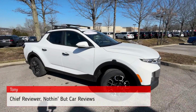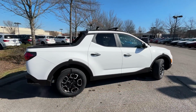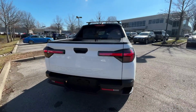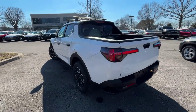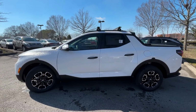All right, everybody, so today we have a new 2023 Hyundai Santa Cruz, and this one comes in the SEL trim level with the activity package, and I'll go over some of those features here shortly. But this one comes in Atlas white on black cloth interior, and then our powertrain consists of a 2.5 liter naturally aspirated 4-cylinder engine mated to an 8-speed automatic transmission.